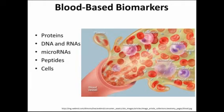The definition of a biomarker is an indicator of a biological state. In a sense, it relays information about a change in expression or state of a protein that correlates with the risk or progression of a disease. Blood-based biomarkers are not limited to proteins, but also can be DNA or RNAs, microRNAs, peptides, and cells.